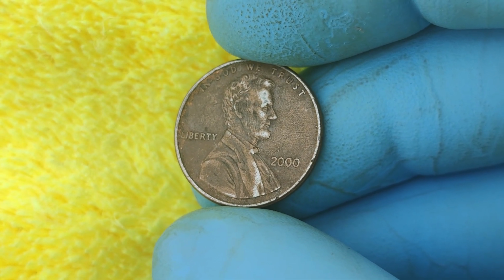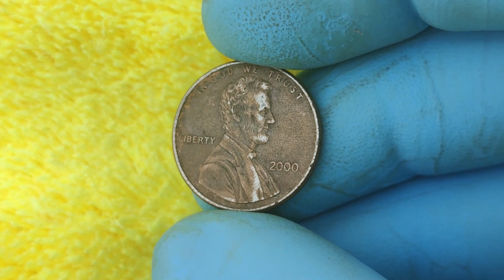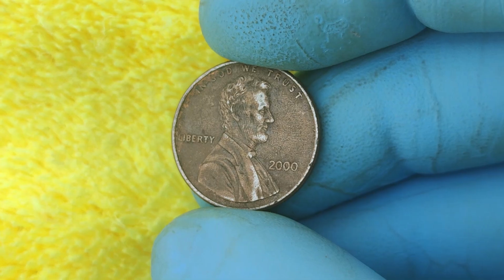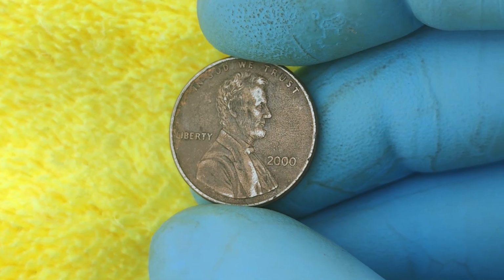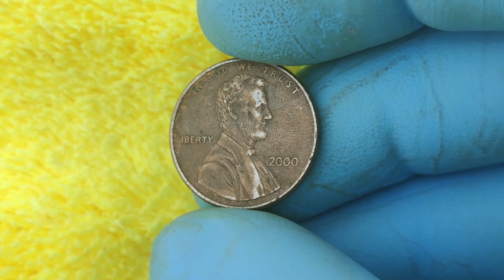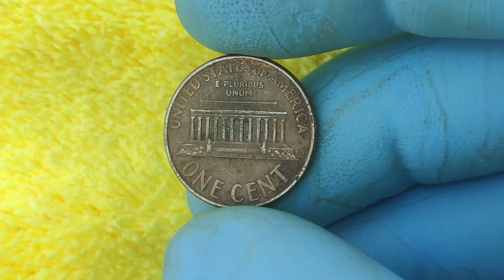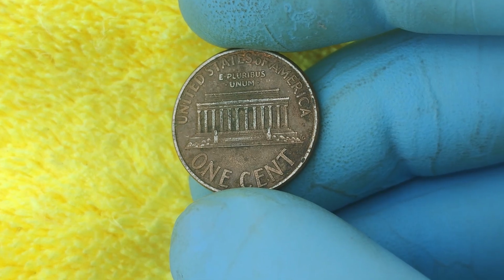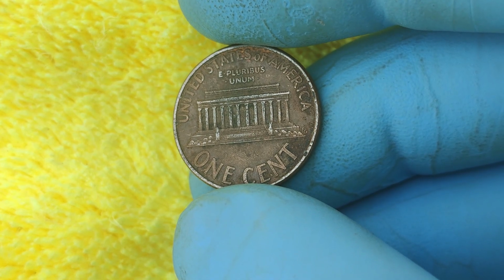This is where collectors become excited. A 2000 Lincoln penny with no mint mark that has been preserved in near perfect condition, showing blazing luster, sharp strike details, and virtually no contact marks, can command astonishing prices at auction. Add to that the possibility of a rare mint error, and the value can skyrocket even further.